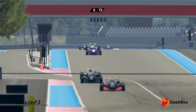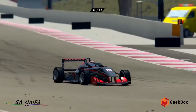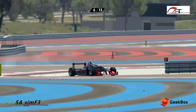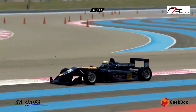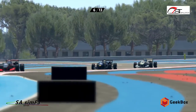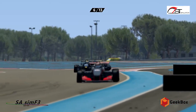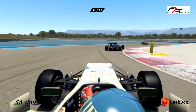Holden Jones now will try to go after Mark Hembry. Can Needell come back at Holden Jones though? Showing great pace so far. Oh, Holden Jones getting all sideways there. Losing drive. Needell must be closer. Yes, he is on board with him now.